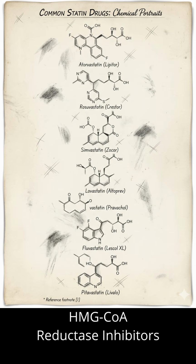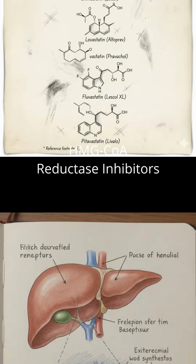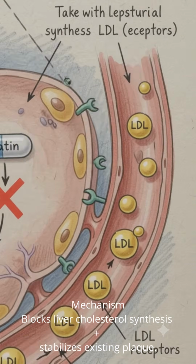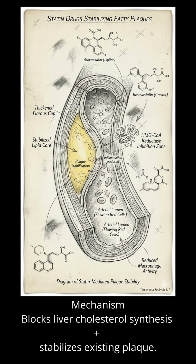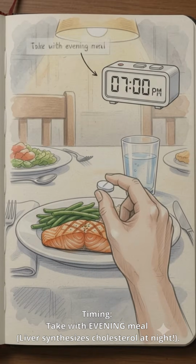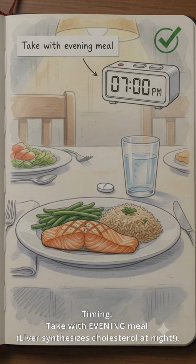When lifestyle modifications fall short, lipid-lowering drugs are deployed. HMG-CoA reductase inhibitors, commonly known as statins, are your first-line drugs. They block cholesterol synthesis in the liver, forcing it to pull bad LDL out of the bloodstream. They also stabilize existing fatty plaques, preventing them from rupturing. Statins should be taken with the evening meal because cholesterol is primarily synthesized by the liver at night.